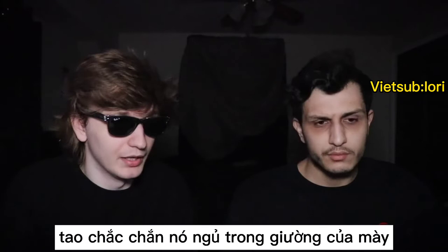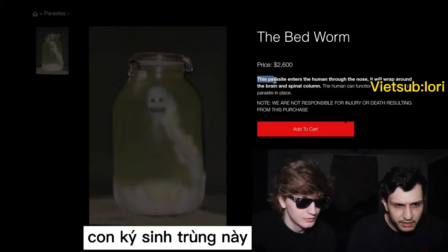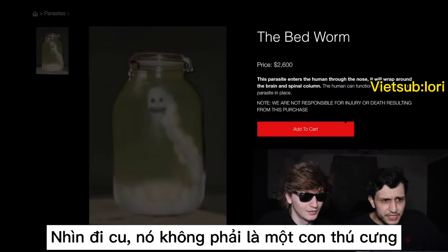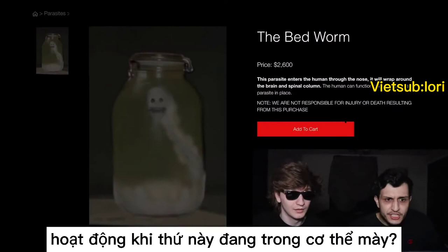Okay, it says, this parasite enters the human through the nose. It will wrap around the brain and spinal column. The human can function normally with this parasite in place. Bro, this is not a pet. Dude, it says right there, you can function normally. What do you mean function? This thing's gonna enter your body.